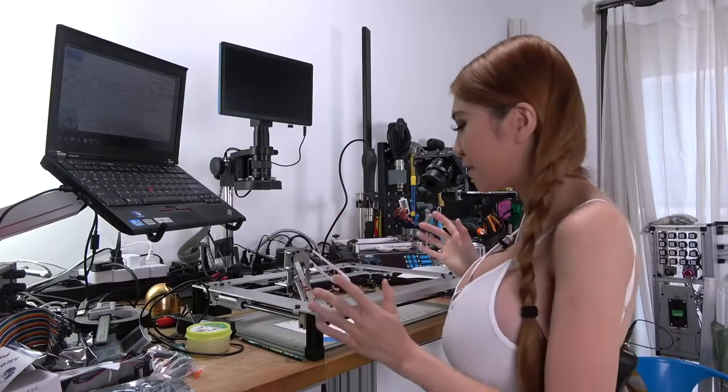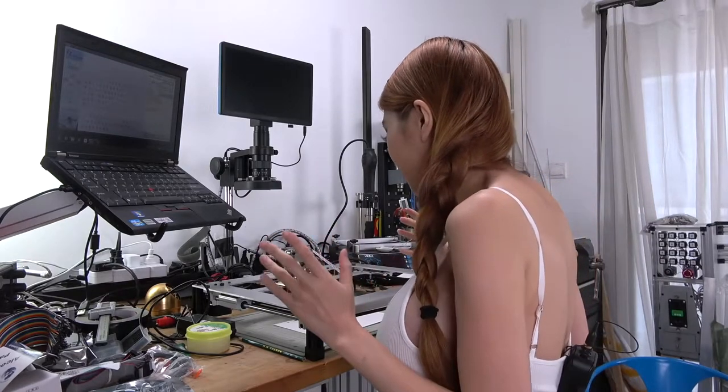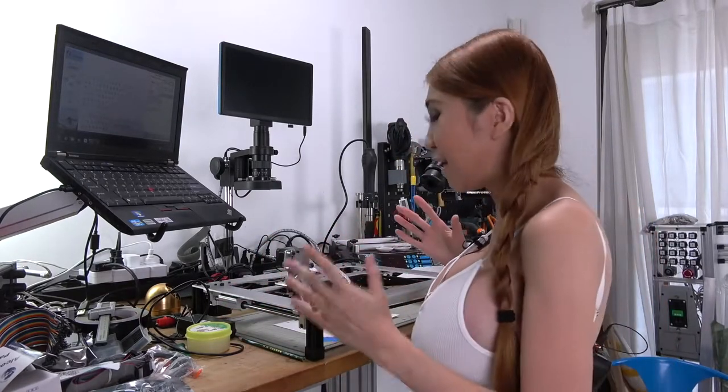Okay, I've got it all set up. Let's try to write some Chinese on the line paper and see how the machine does.